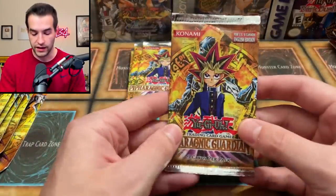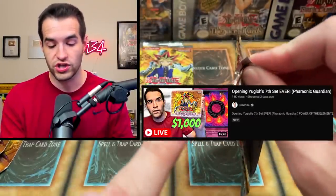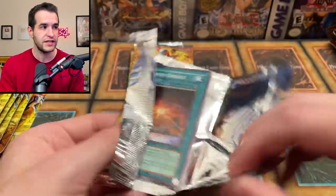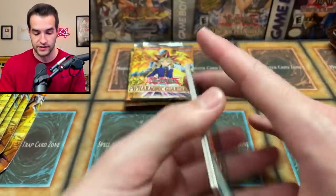Let's start off with an Unlimited Pharaonic Guardian. By the way, we just recently opened up a hobby box of this for a box break. Go check that live video out if you guys haven't already, because the pulls are pretty good, I would say. It was a pretty decent box, pretty fun to open. So if you guys want to see more Pharaonic Guardian after this, you can go see it there.